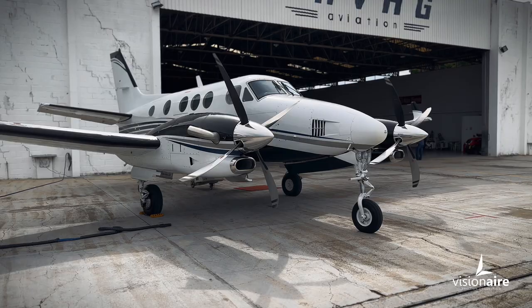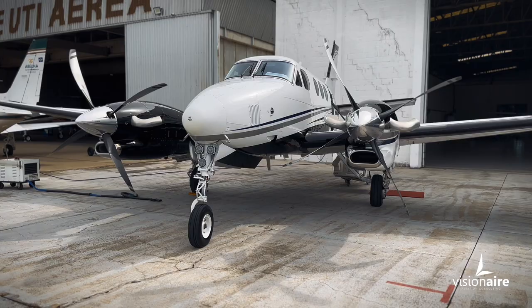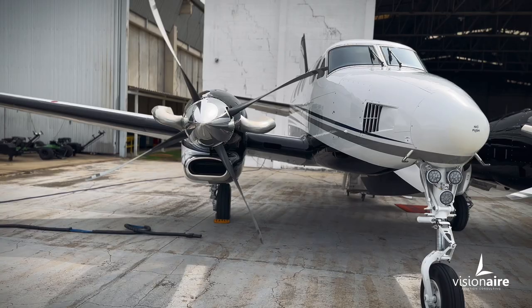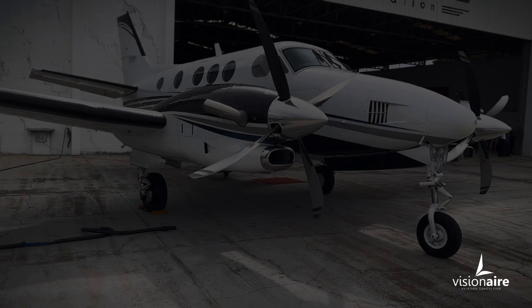This amazing King Air C90 Bravo is brought to you by Visionaire Aviation Consulting and has been imported and nationalized through our very company and partners. This aircraft features many upgrades to its already impressive performance. In this video, we would like to present the main enhancements made.